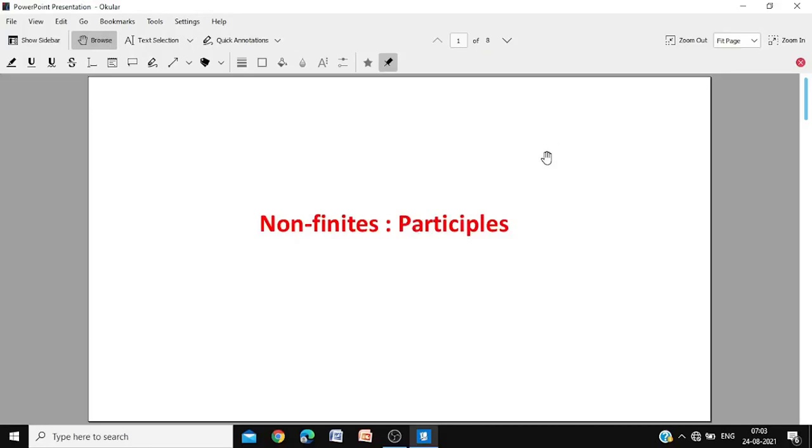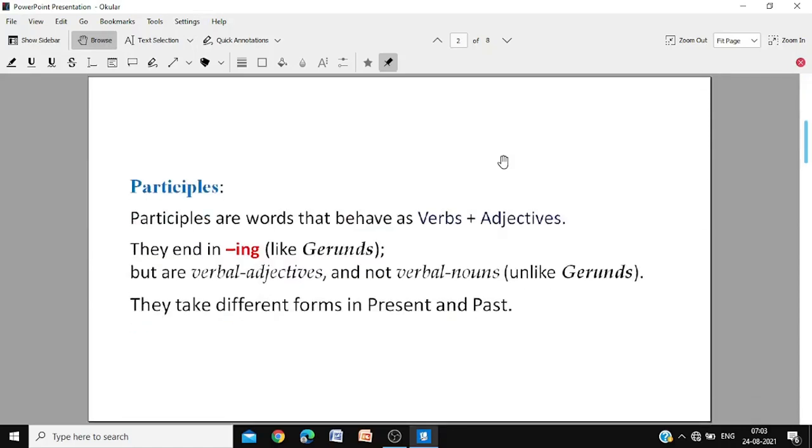In the previous video, we had seen one of the non-finites, that is gerund. And in this video, we have the second non-finite, participles. Participles: words that behave as verbs and adjectives. Gerunds, we have seen, are words that behave as verbs and nouns, and participles behave as verbs and adjectives. If gerunds are called verbal nouns, participles would be called verbal adjectives.